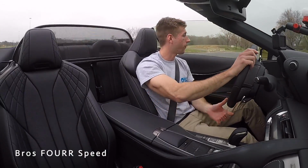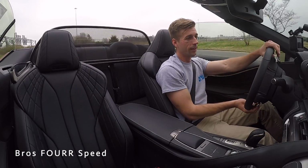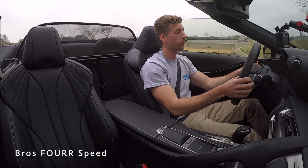So I think that's gonna wrap it up for my walk around review and test drive behind the wheel of the 2021 Lexus LC500 convertible.